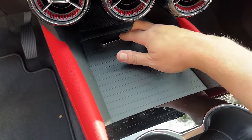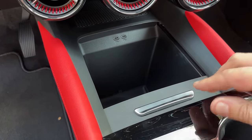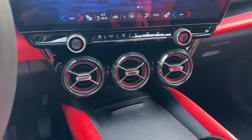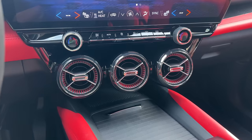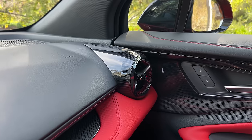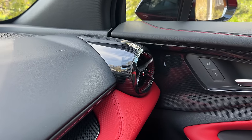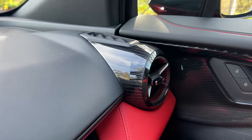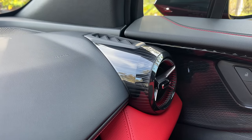This little center storage area rolls back to reveal a couple of USB-C ports, which is also nice to have. I love the climate vents in here, these red trimmed circles. They look cool in the center and they're nice to see. And they especially look cool on the sides where they have this housing. It almost makes them look like jet engines or exhausts, even though they are in fact climate vents. It's a nice look for this car.